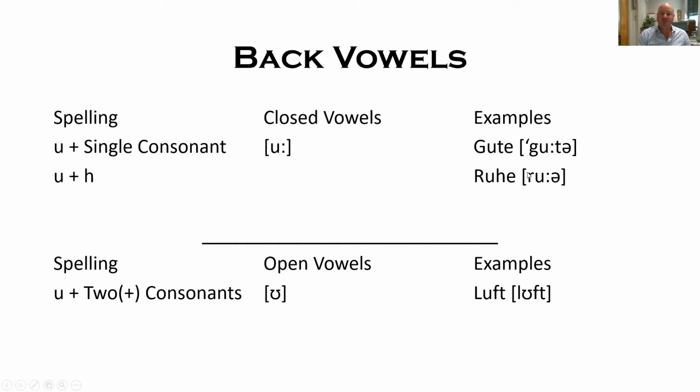Ruhe, gut. The open vowel, its friend, looks like a little bit of a horseshoe, right? That is like the English word book or look or hook. It's a U spelling plus two or more consonants that follow it. Luft, Luft. Can you hear that's a little bit more open than the oo, Ruhe?